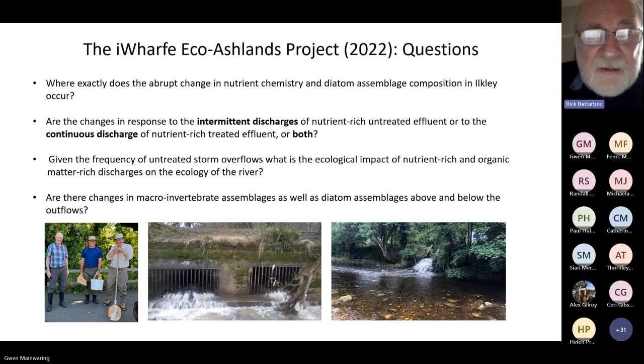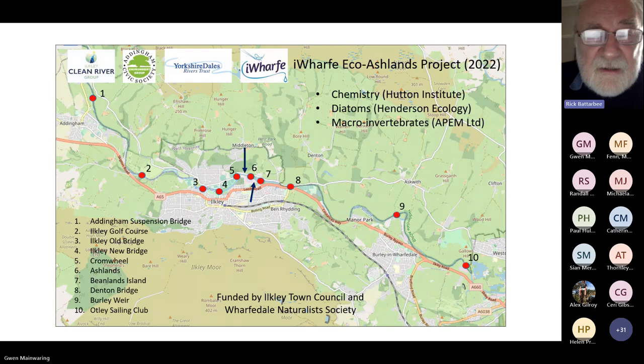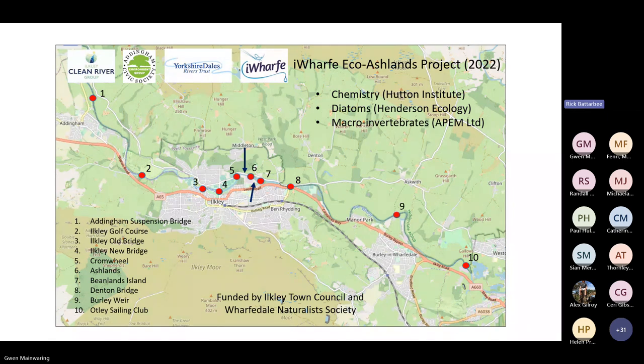Next, please. And so this is now focusing back on Ilkley. You can see the sites, 10 sites from upstream of Addingham through Ilkley down to number 10, which is in Otley. And 5, 6 and 7 are the key sites because it's the untreated effluent between 5 and 6 and the treated effluent between 6 and 7.